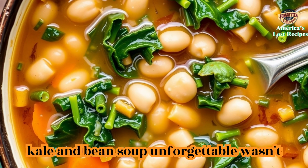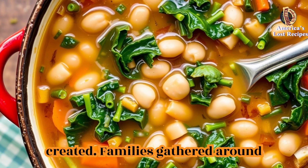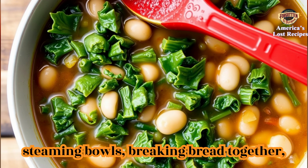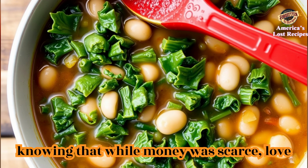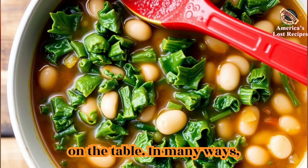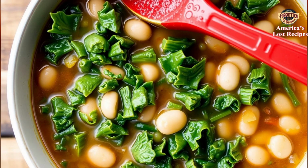What made kale and bean soup unforgettable wasn't just its taste, but the feeling it created. Families gathered around steaming bowls, breaking bread together, knowing that while money was scarce, love and resourcefulness could still put food on the table. In many ways, it was more than soup, it was survival, wrapped in warmth.